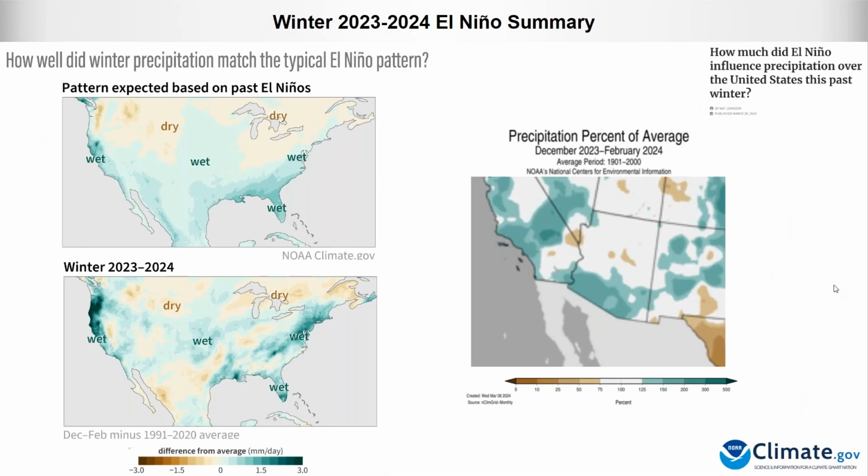And a bit more on this past winter's El Nino. Here's a summary, a write-up that we came across. It was published, I think, about a week ago over at NOAA's climate.gov website. Pretty interesting. They look at the pattern that is expected based on past El Ninos, shown in the upper left. You can see areas that are typically wetter than normal, which is that Arizona, lower Colorado River Basin area, and then what actually happened for December, January, February.